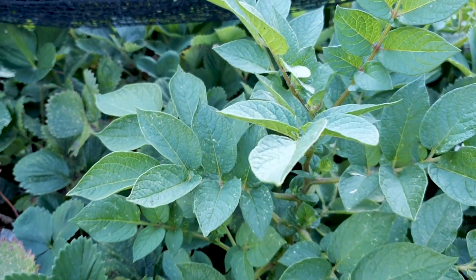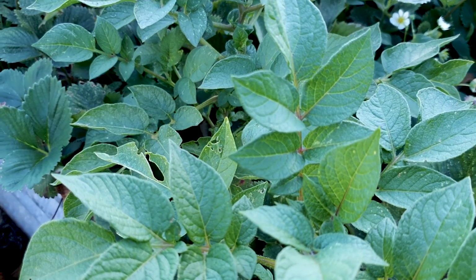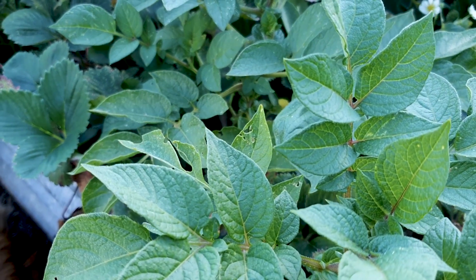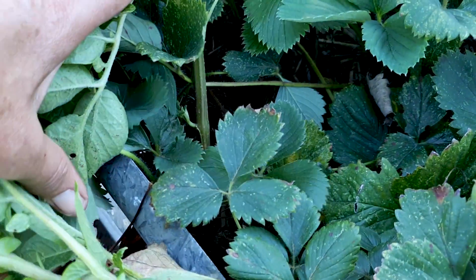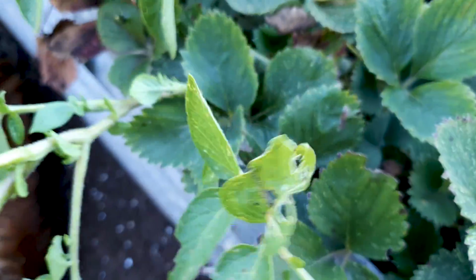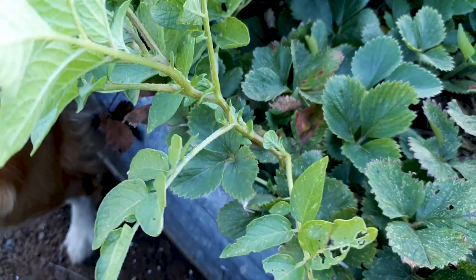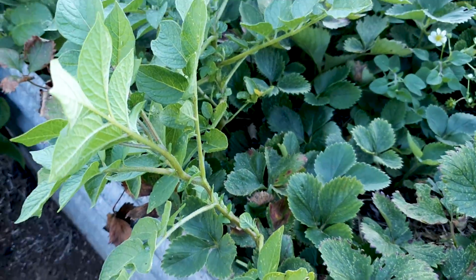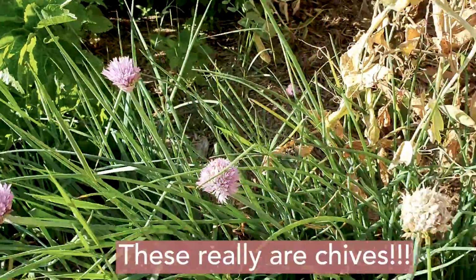Here's a potato. I don't know how these potatoes first got in here, but once they're there, you've got them forever. I try not to get too upset about that because when I'm ready, I can come in here. These aren't quite ready to pull yet. But especially during winter when the strawberries are finished and died back, I've also got an extra crop of potatoes to enjoy. Here's good old chives. Again, grow off and on all year round.